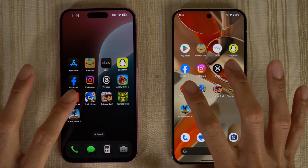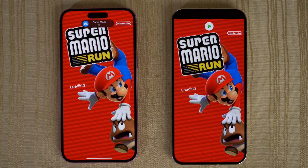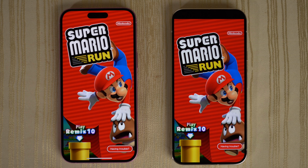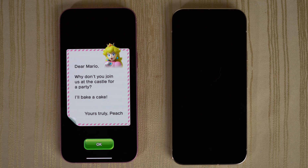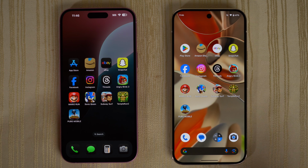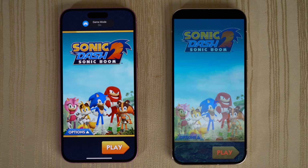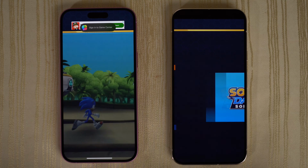Mario Run. Loading on both. And we'll give the win to the 16 Plus on this one. And the Pixel 9 here. Here we go. We'll tap to begin. iPhone a little bit faster on this step as well. Sonic Boom. Super fast on the iPhone. Pixel's right there though. We'll play a little bit.